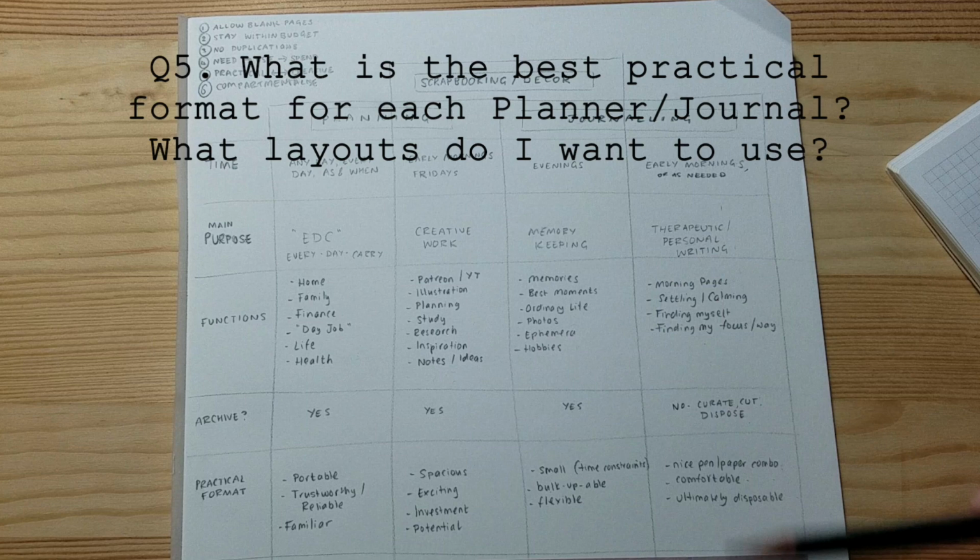At this point, this is where I would normally work out what those needs were. I think the reason I skipped it is because I already know which ones I'm going to do for next year. So I already know which formats I need and what works. But if you're not sure, this is the point at which you would say, okay, this is the general practical format need. I want it to be portable. But within that, I also need a monthly spread, a weekly spread, and so on. That's where you'd be asking yourself those questions and identifying what kind of layouts you want inside your planners and journals.